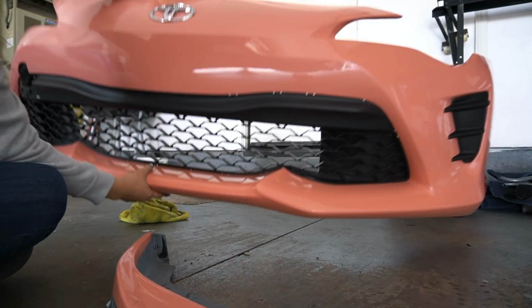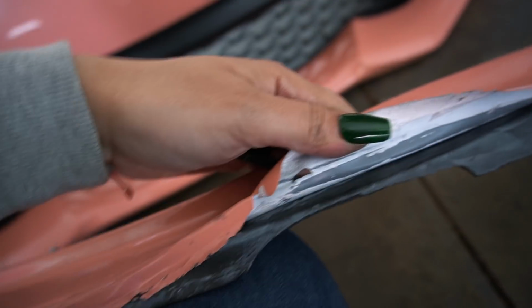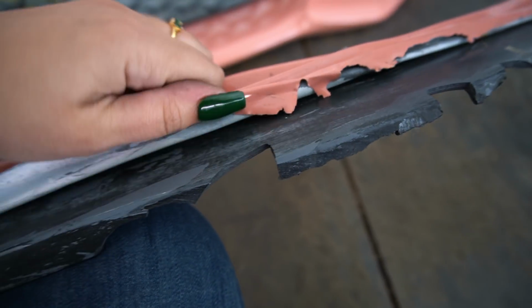I got a bumper with no lip. A lot of missing chunks now. This whole chunk I didn't even know was missing until right now. The wrap was covering it. This is so bad. Look at how I'm just chilling.